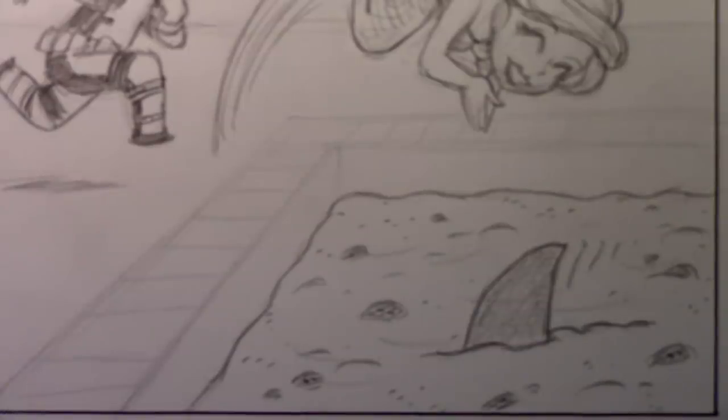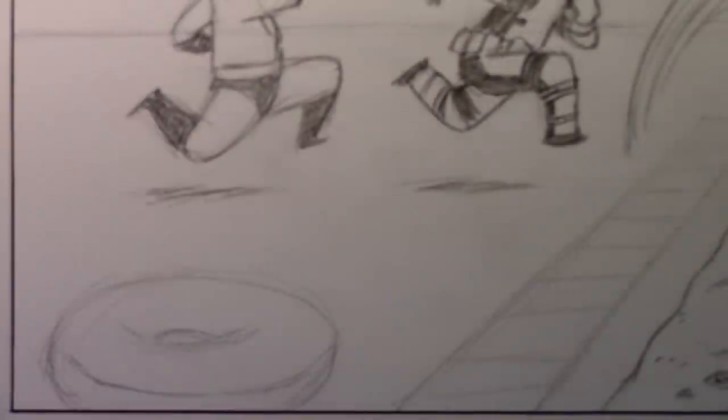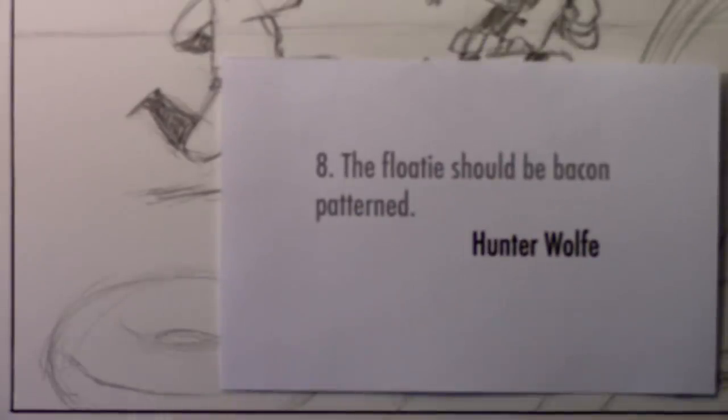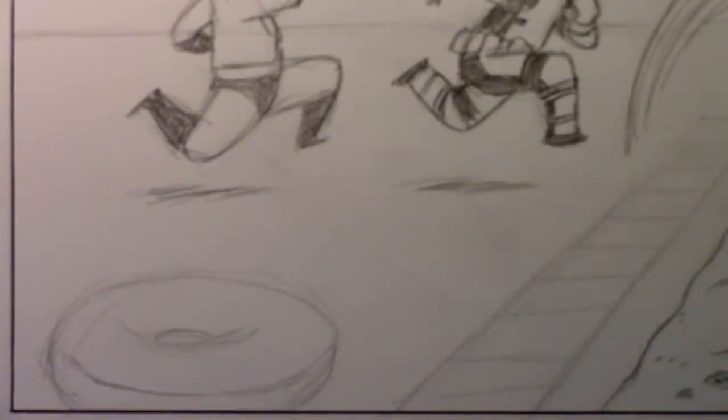And it is time for the last couple of things here, and I think I need to shift focus over to the life preserver floaty thing. So I had a lot of interesting suggestions for this, but the winner comes from Hunter Wolf, who says the floaty should be bacon patterned. I agree, it definitely should be. Let's go ahead and draw those little slices of lovely bacon onto the life preserver floaty thing.